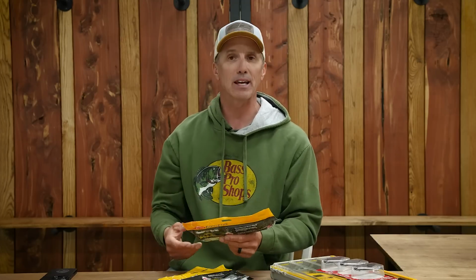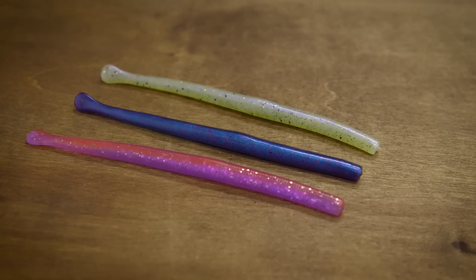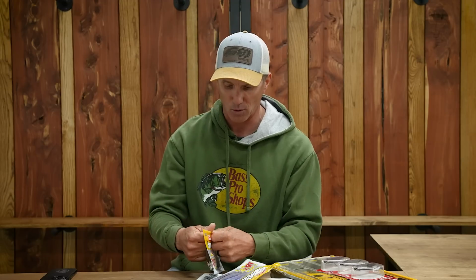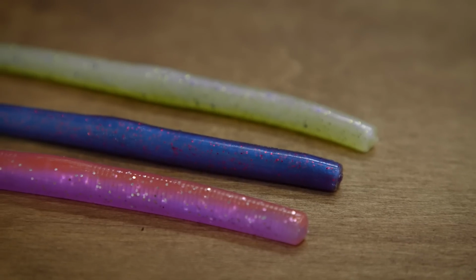All right, the next bait, still going on bass guarding fry, is going to be a floating worm. We all say floating worms are not really floating worms. What they are is bright colored worms. And the ones that I wanted to talk to you about are these Strike King Money Worms. What I like about these is they're bigger. They're just big, fat worms. They've got a lot of weight to them.